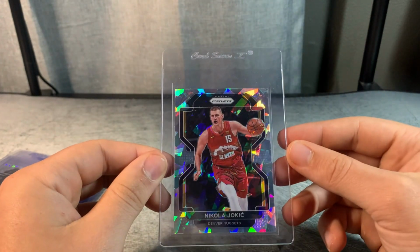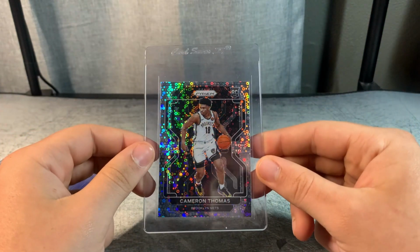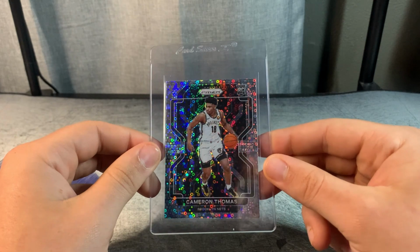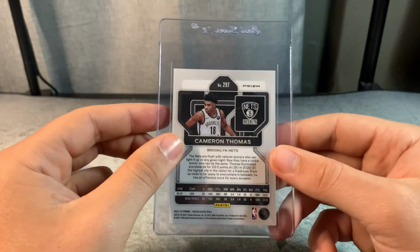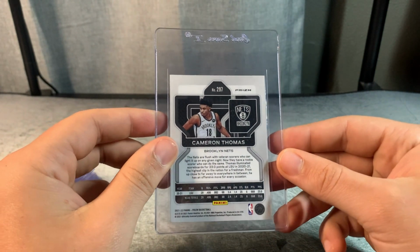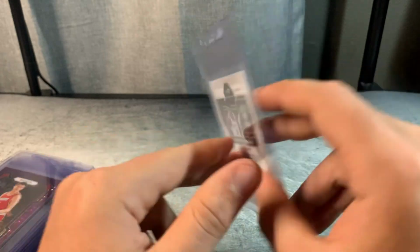Pre-grade of a 10. 10 on this Cam Thomas Prizm Fast Break Disco. Really good looking card there. Same with this 75th anniversary. This one I thought had a few less percentage points of a chance to 10 than the Prizm Fast Break. I think they both deserve 10s.